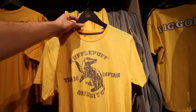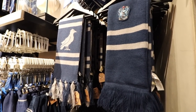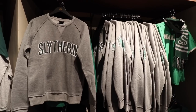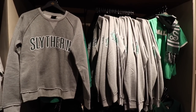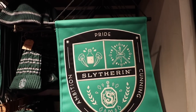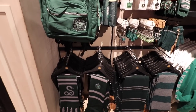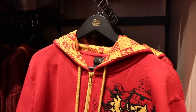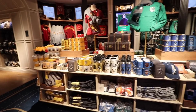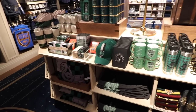$30 for the house t-shirts, $60 for the different house spirit jerseys, $25 for these scarves, $45 for the Lockhaven scarves, and here at Harry Potter New York, for $60 you can get these awesome house crew necks, $26 for these banners, house-themed backpacks and lanyards and pins and keychains, $15 for a house umbrella. You can buy this zip-up hoodie for $65 in all four houses. Look at this center display, which is covered in house merchandise.